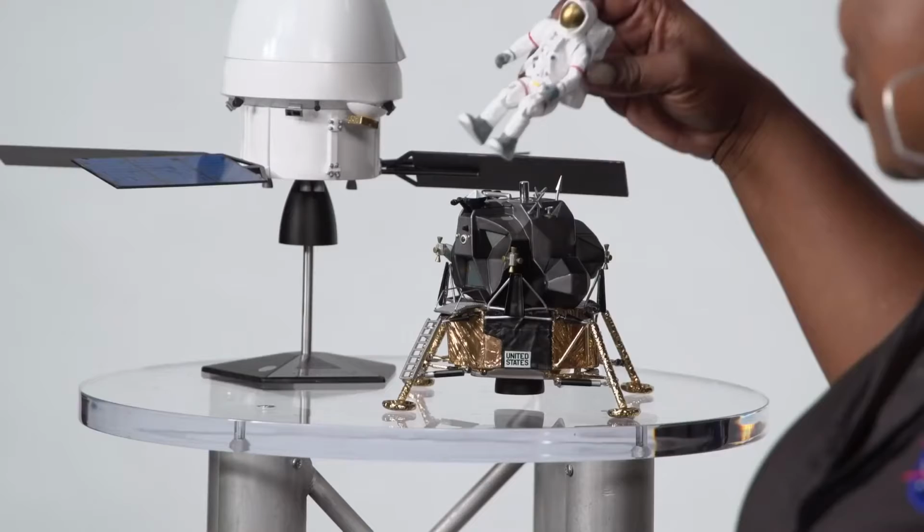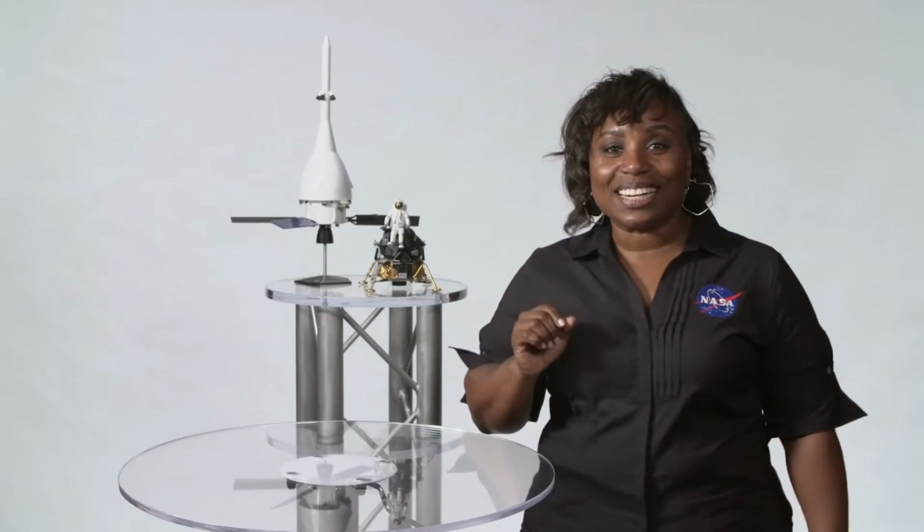How does this help with human missions under the Artemis program? Well, science and human exploration go hand in hand.